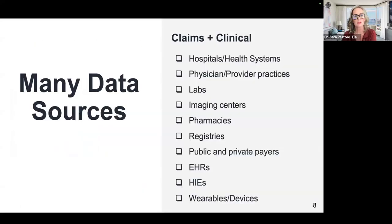Next slide, please. And those data pieces are coming from many sources, and potentially we're getting data from hospitals and health systems, from other practices, from labs that we're sending patients to, imaging centers, pharmacies, patient registries, public and private payers, other EHRs, health information exchanges, and even more recently, patient wearables and remote patient monitoring devices.